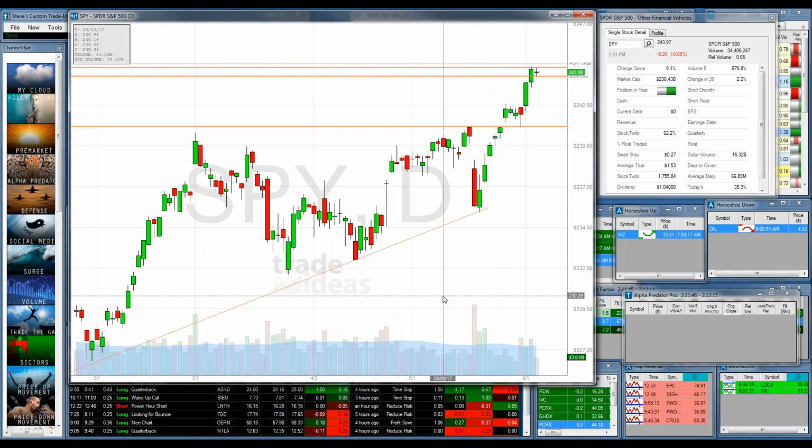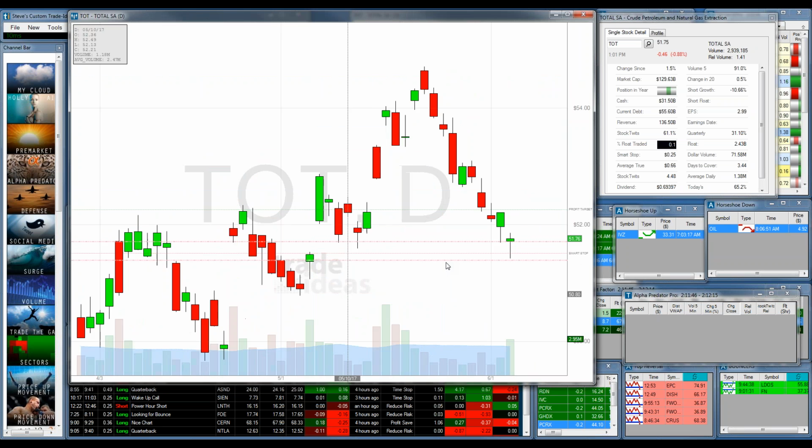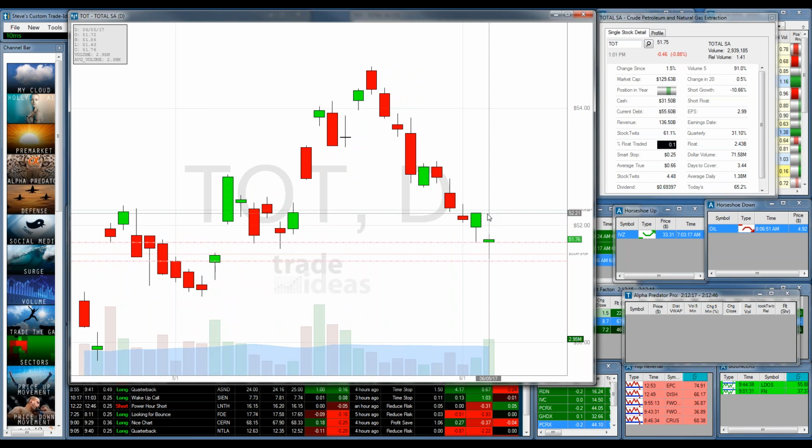Just real quick, Jamie kind of teased you guys with the trade of the week, and I'll talk a lot more about it tomorrow. We were looking for a buy pullback off of this nice hammer bounce candle, bouncing right off its 50-day moving average. It's an oil stock, an energy stock, and the play of the day was to just buy at the open. We anticipated an open around 53.22 or so, but we didn't. We had a gap down.